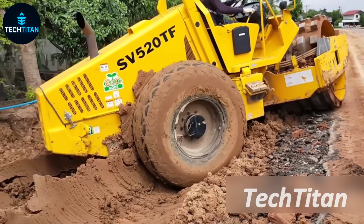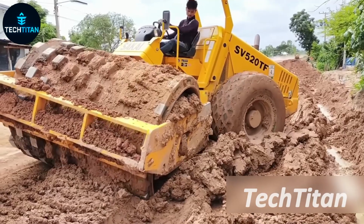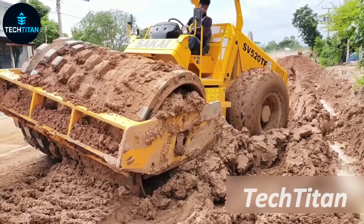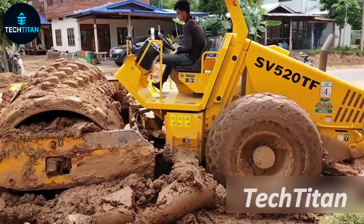A roller duck in the mud is truly a rare sight. This happens because rollers are not designed to operate on soft, unstable soil. With its structure and shape, it easily gets stuck and sinks as soon as it comes into contact with the mud.